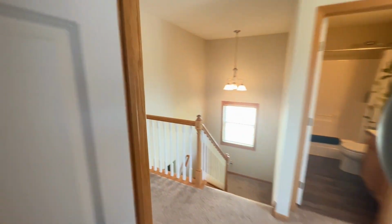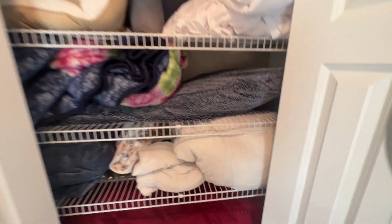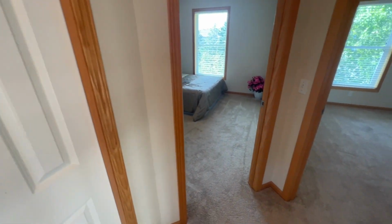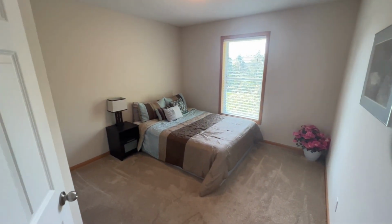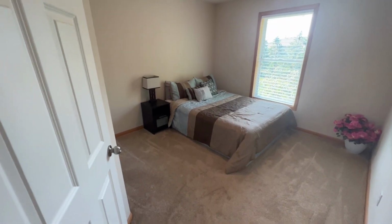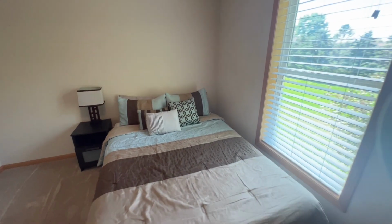Make your way back in the hallway. You do have another linen closet in the hallway here, so perfect for extra storage of blankets, towels, whatever you have. You've got the space. All right, so let's take a look at our third bedroom. It's gonna be overlooking the backyard, so a nice window letting in some good natural light. You could probably fit a full-size bed, no problem.